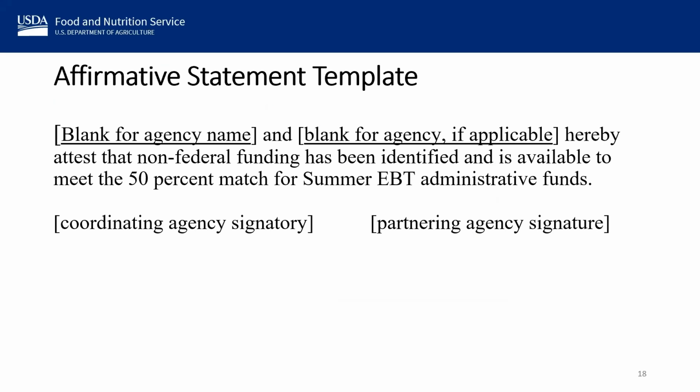You do not need to provide documentation of your matching funds or information on the source of those funds, but you must clearly attest that the funds have been identified and are available to you to meet the required 50% match. This is important, as you can't draw funds until you've actually expended on your cost. So you actually will have had to have incurred the cost in order to apply to ask for the match. So we could talk about that a little bit later in the presentation.